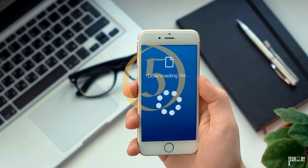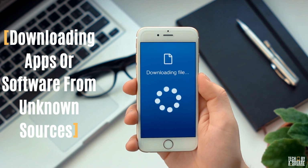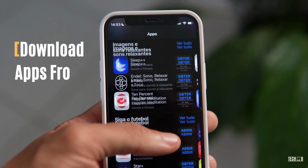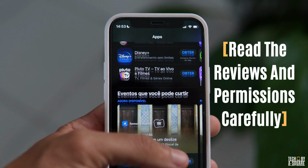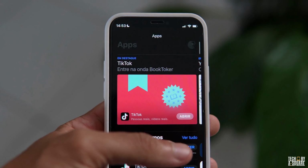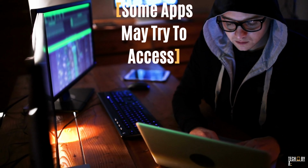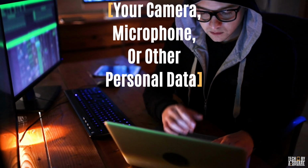Tip number 5 is to be cautious when downloading apps or software from unknown sources. Only download apps from trusted sources, and be sure to read the reviews and permissions carefully before installing anything on your device. Keep in mind that some apps may try to access your camera, microphone, or other personal data without your permission.